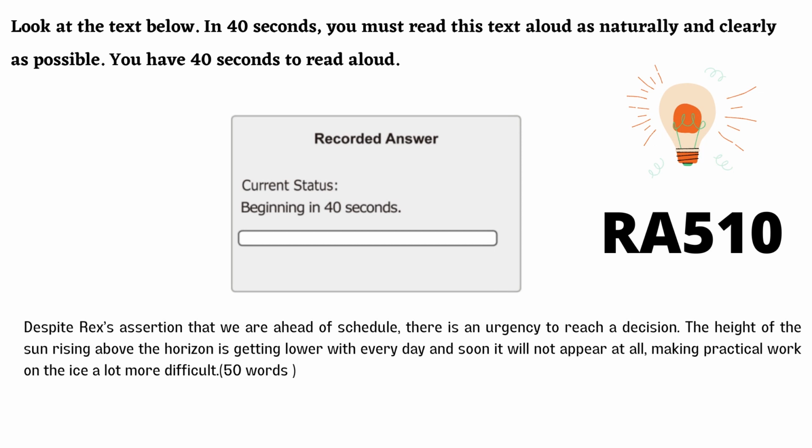Despite Rex's assertion that we are ahead of schedule, there is an urgency to reach a decision. The height of the sun rising above the horizon is getting lower with every day, and soon it will not appear at all, making practical work on the ice a lot more difficult.